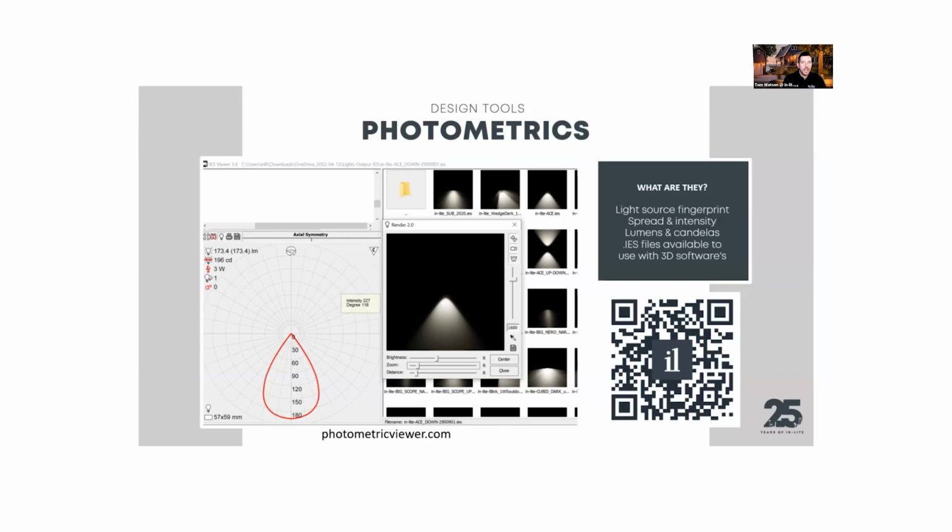We do have IES files and other files available as well for getting into the rendering side of things. So if you're looking to add that into your designs at a later stage, we do have those available, as well as any resources that we'll touch on. I know we have some pictures and stuff like that for the design side of things. You can access all of that through the QR code there for our resource page.